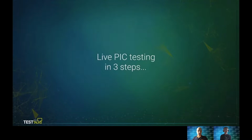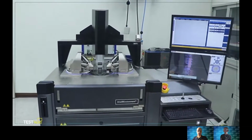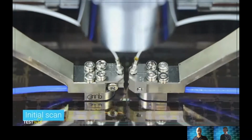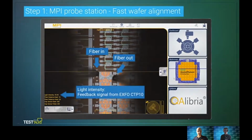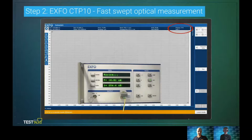So there are two fiber holders. And now we are stepping through the device. So same setup here with the upper screen for the measurements. Here we see the stepping of the wafer, how the fibers are scanning each side. And then we see it here in the microscope view for the input and the output fiber. And the light intensity is recorded at all times because we want the maximum light intensity during the alignment.